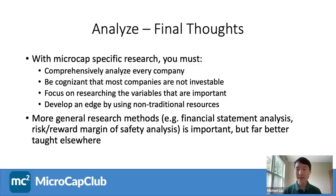Then you need to focus in on the variables that are important to the company. Based on your different strategy, the different variables are different. And we didn't talk about anything like broad financial statement analysis, because those things are better talked about elsewhere and learned and experienced. For the purposes of this presentation, the most important thing I would say is that you want to get an edge researching the companies that you're focusing in on. And the best way to get that edge is to use non-traditional resources, like I talked about in the past slide, to find out things about the company from publicly available information online that allows you to understand the company quicker or better or more in depth than other investors out there.